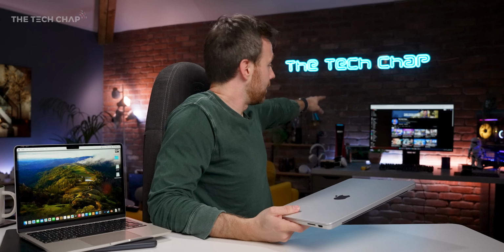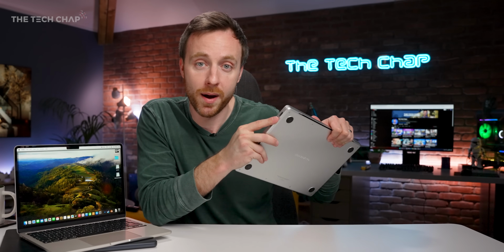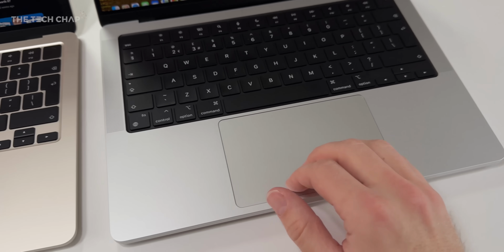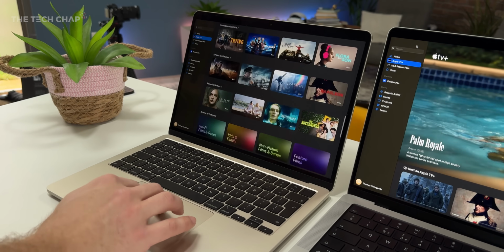And if your monitor, like the one I'm reviewing right now, the new LG 32-inch 4K OLED gaming monitor, very, very nice, but it doesn't have a USB-C port, I can then at least use the HDMI. Of course, both the Airs and the Pro get the same fantastic touchpad and keyboard. We have the Touch ID power button, no differences there.